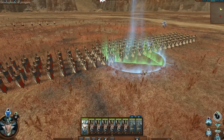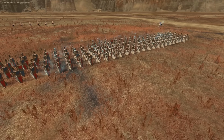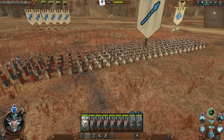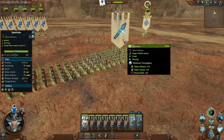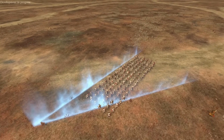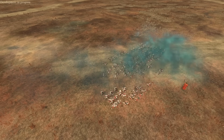Next we have the basic buff spell Harmonic Convergence. You can see the buffed unit now has a blue aura surrounding them. Nothing too fancy, just enough for everyone to know that this unit is under the effects of magic. An interesting thing is that Harmonic Convergence now buffs reload skill, so you can actually use it on ranged troops as well. And then we have Wind Blast, a basic damaging AoE spell, and it looks a lot cooler now.